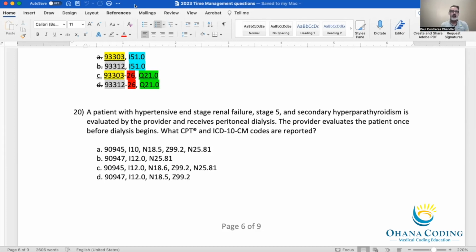Now for number 20, 4321, and there is no code in there 4 times, but 3 times, and okay, I'm coloring a lot here. So Z25.81 is in there 3 times. And Z99.2 is in there 3 times. And N18, close, but they're different 4th characters.